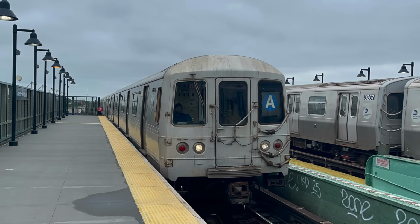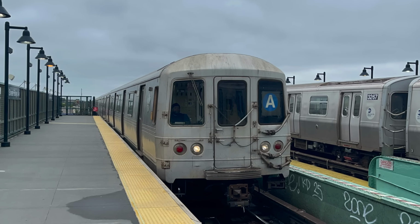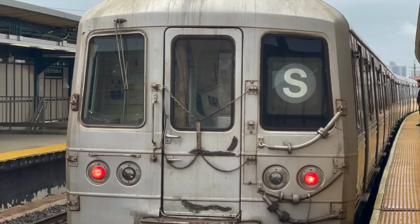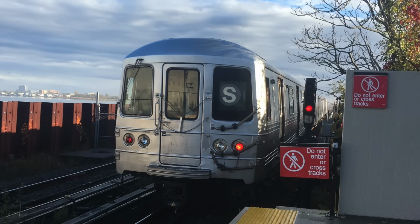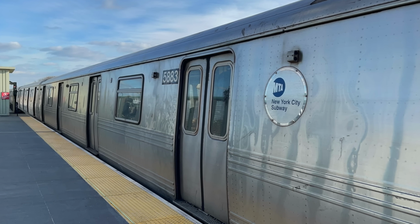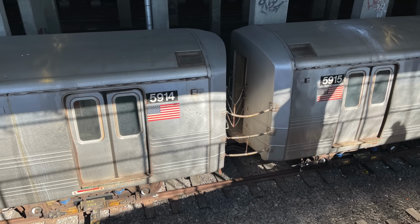All the R46s have been shifted off of the A and C. That's for another subway update. All that's left are a few remnants on the Rockaway Park shuttle, which will likely remain until the summer is done. I will touch on the R46 situation briefly, although this is not the retirements video.